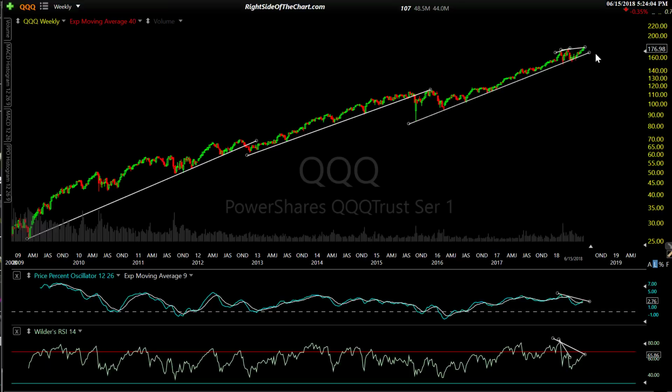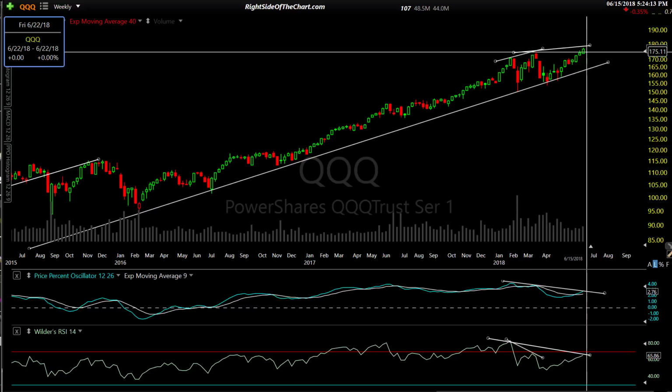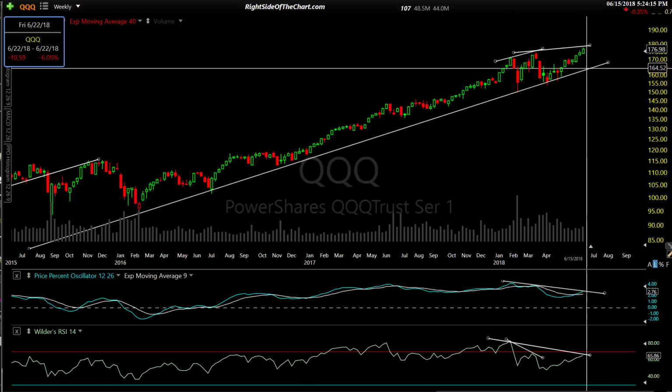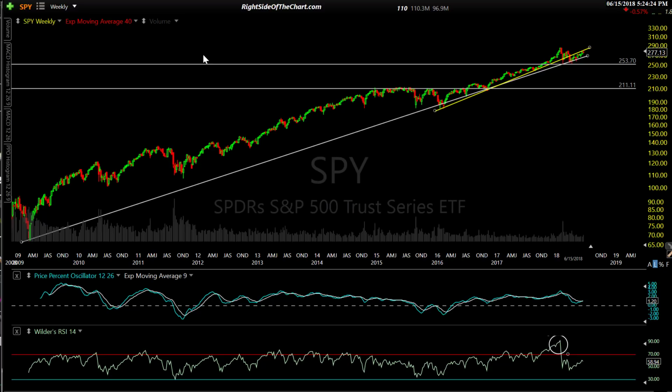We're still above trend on the weekly chart. But even if we come back to this trend line, that's quite a drop right there. Just to get down to visit that trend line again, we're talking from where we are now, roughly 6% or so, maybe 6%. Let's go to SPY and work our way forward now. This is a weekly chart, 10-year weekly chart.